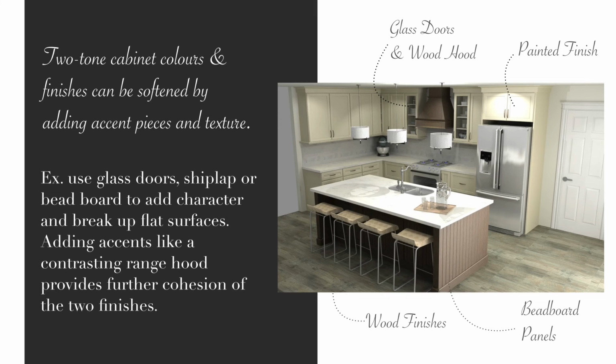Another trick to bringing this whole look together would be using the same countertop on both the perimeter and the island, which also really ties the 2 different cabinetry finishes together in one space. But we will talk more about using countertop, whether it's 1 finish or 2 finishes of countertop, in the next part of this series.